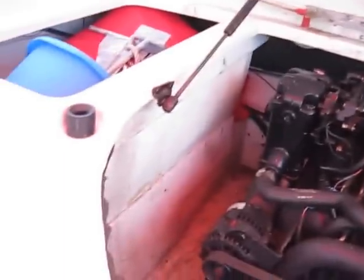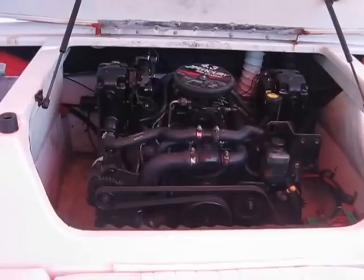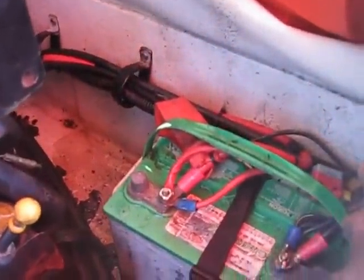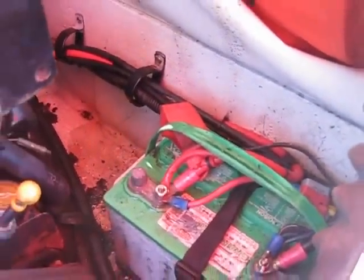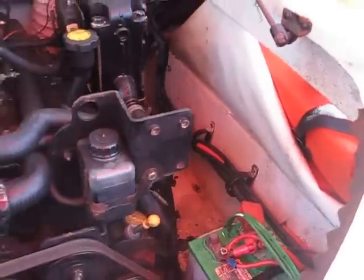Now, moving back to the boat, let's just crank this baby up real quick. Let's see what we got going on. There we go. Now, my recommendation on pre-owned vessels is always to replace the battery. I can't see the date on it to tell how fresh it is, but I'd have to say it's a few years old. It is an Interstate, and they run 5 to 7 years. Or put a secondary battery in over here and get yourself a Perko switch.